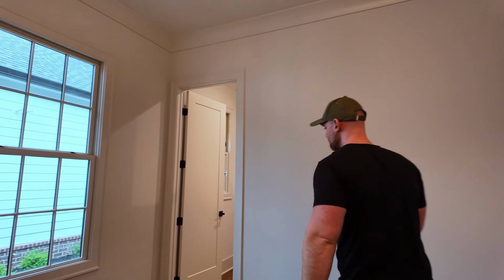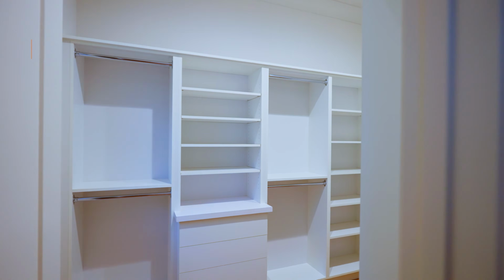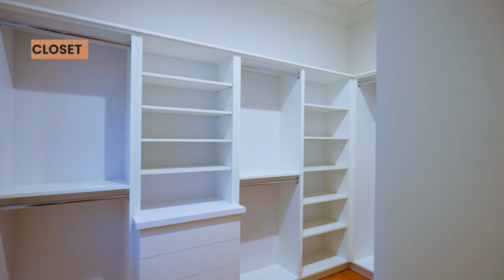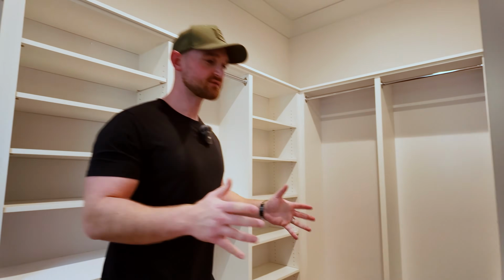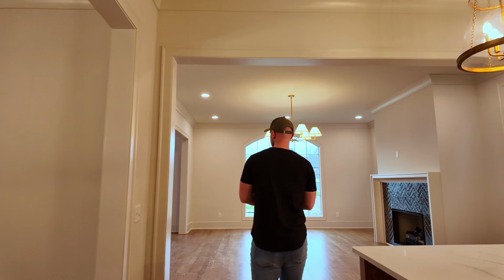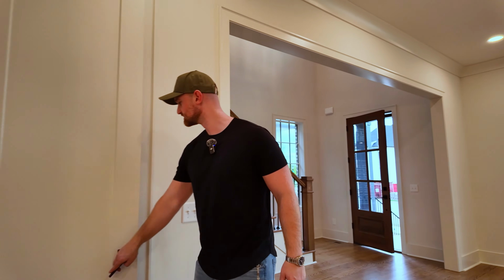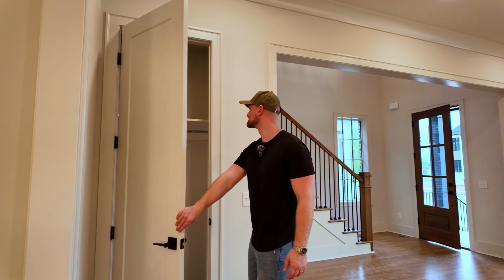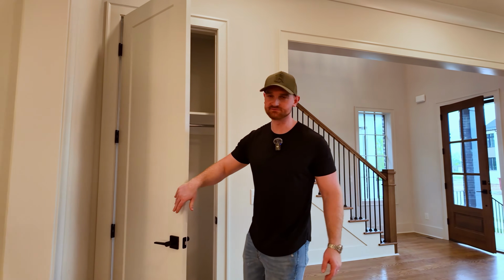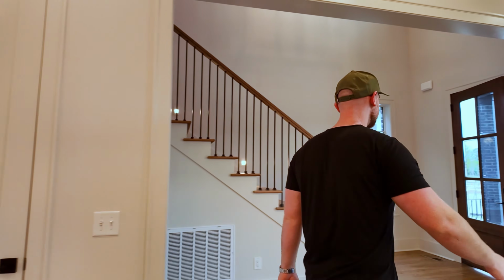Now, I'm gonna miss the closet. Again, you got a closet with all of your built-ins. Very nice to have, keep your things organized. Let's go check out the rest of the house. Oh, forgot to mention, you got a closet as well. So this would be your coat hanger for guests to park out front, essentially.